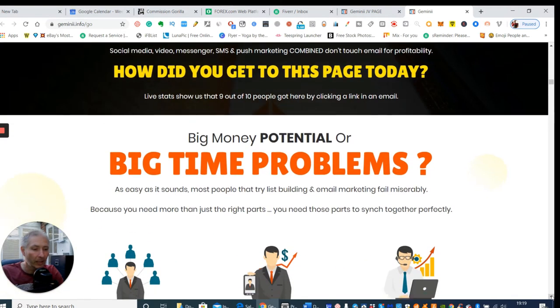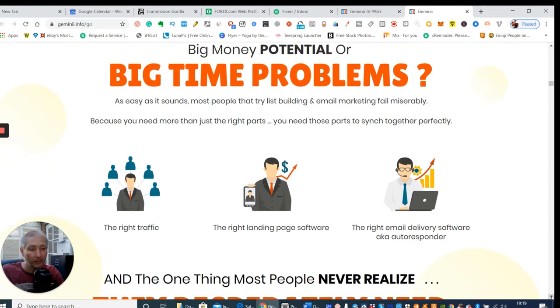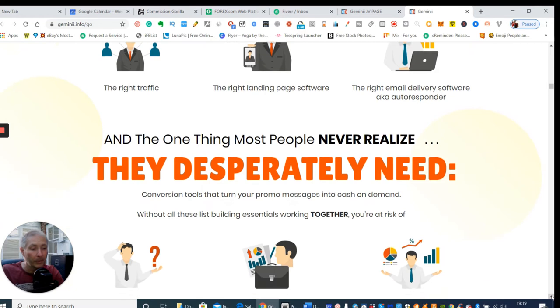So we've got here big money potential, big time problems. Especially at the moment, we've got a big recession, which is probably going to hit us now. Taxes are going to go up, where people are sitting at home getting 80% of their wages paid if they're lucky enough to be employed. The danger is that the taxes are going to go up, so you're going to need to find another revenue to make some money to pay those taxes. And this is a perfect example of how it can help you.